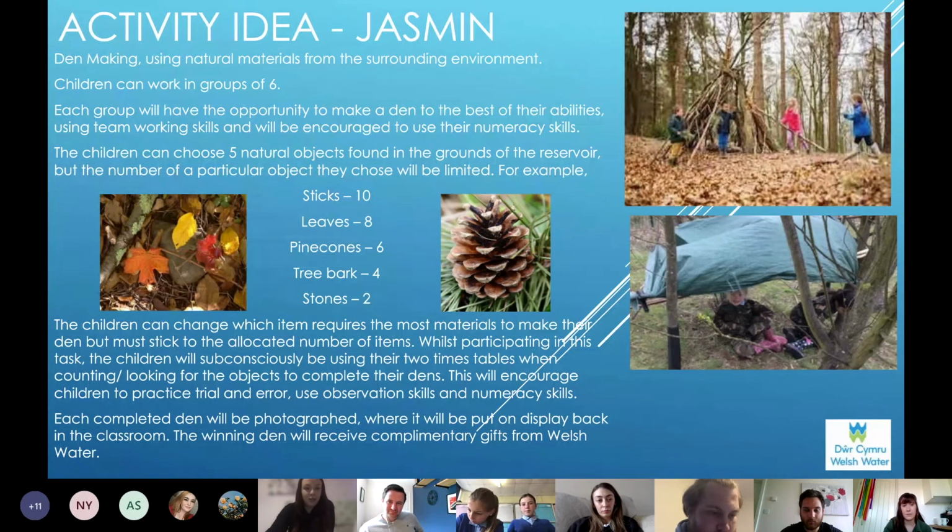Den making, so using natural materials from the surrounding environment. Children can work in groups, so each group will have the opportunity to make a den to the best of their abilities using teamwork and skills, and will be encouraged to use their numeracy skills. The children can choose 5 natural objects found in the grounds of the reservoir, but the number of a particular object they choose will be limited. For example, 10 sticks, 8 leaves, 6 pine cones, 4 tree bark and 2 stones.